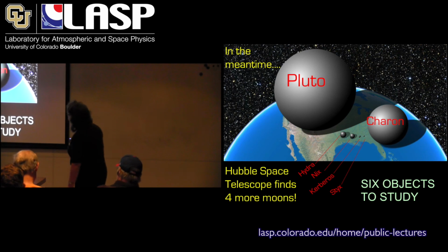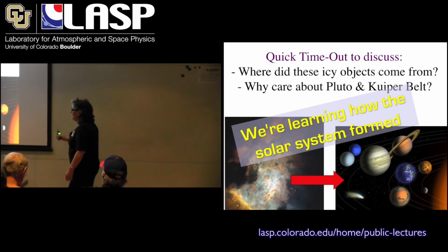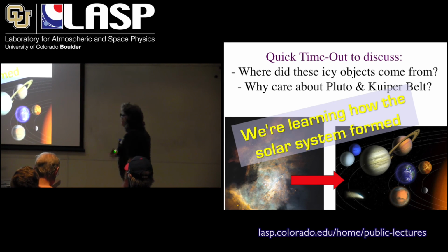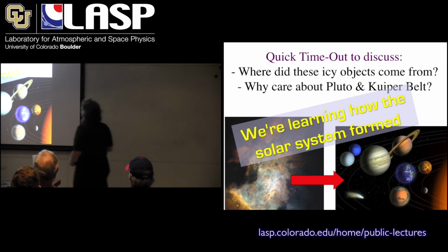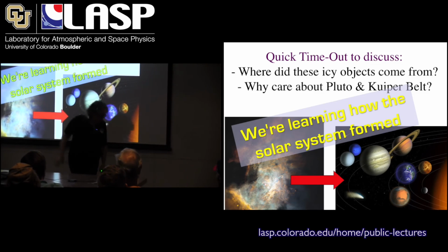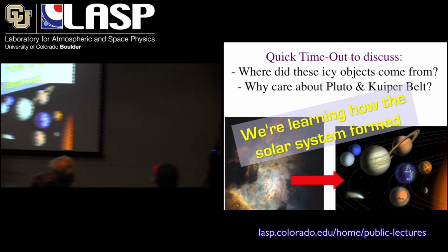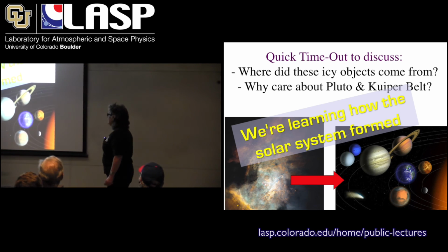So, okay. I want to take a quick time out because we have to think about why on earth do we go to Pluto? Yes, it's cool, it's neat, we want to see what it looks like. But it plays a much bigger role, and that is we want to understand how clouds of gas, in this Hubble picture out here that we know are out there in space, and we know that they collapse to form solar systems. And we want to know how that happens. And we think understanding something about the Kuiper Belt is important.